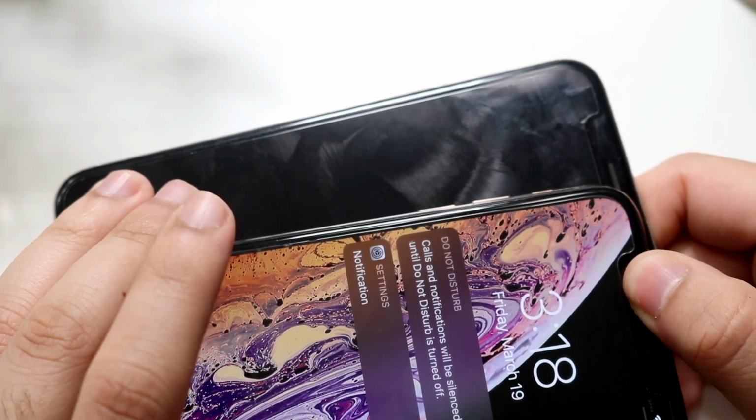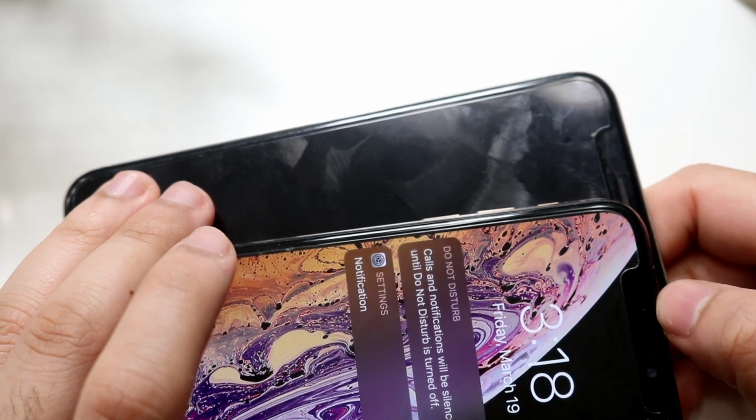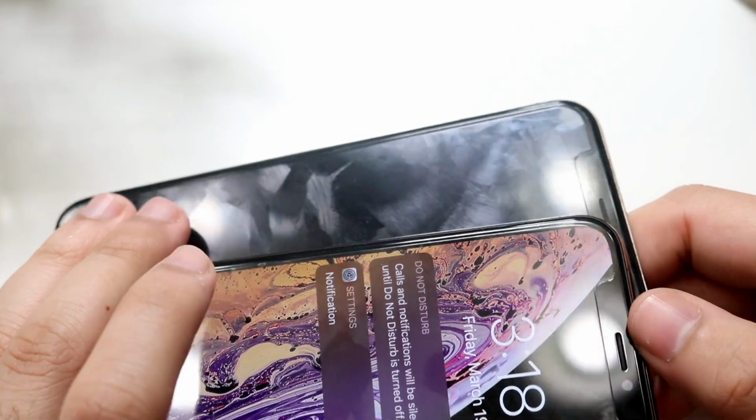So with the iPhone X, you had 1080p at 30. With the iPhone XS, you actually had 1080p at 60. So a little bit of an improvement, but other than that, they pretty much had the same thing going on. But the iPhone XS is the better camera.